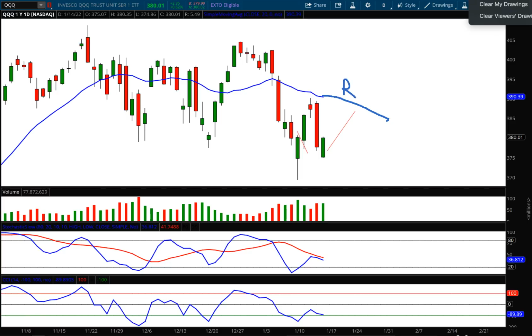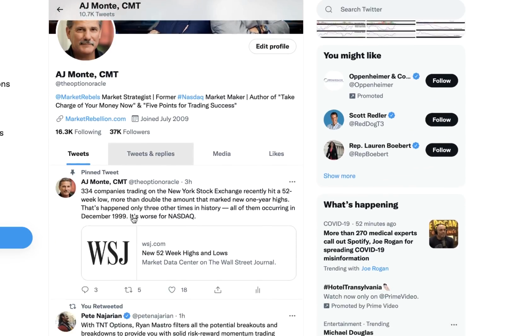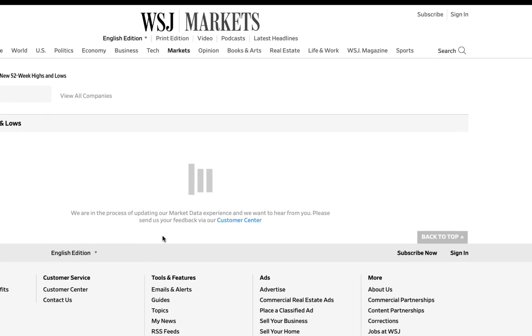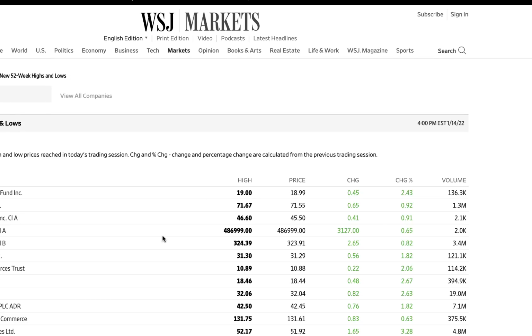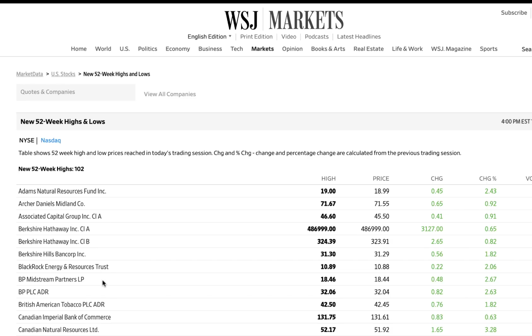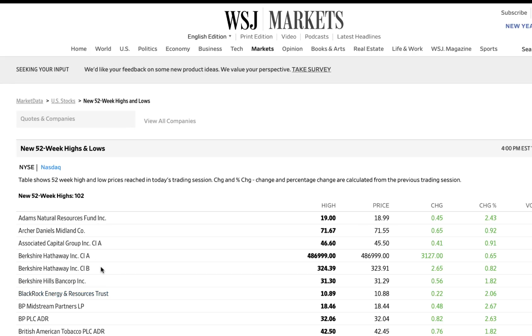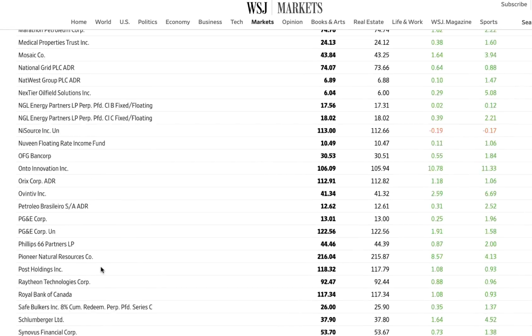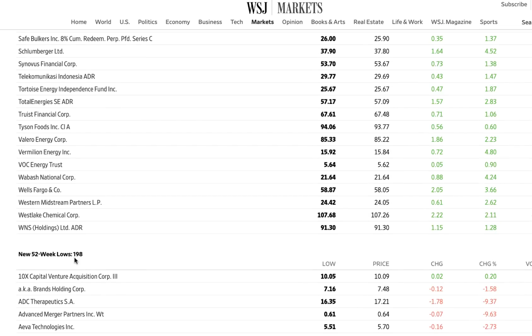Now, here's what I want to point out to everyone. If you go to my Twitter page, you'll see pinned to the front of the page an article from the Wall Street Journal. It's very interesting because it shows the number of tech stocks, more or less, that are reaching 52-week highs versus those reaching 52-week lows. You can see here that we had 102 stocks as of today hitting their 52-week highs. But if you look down below, look at the number of 52-week lows. The 52-week lows are outnumbering the highs.